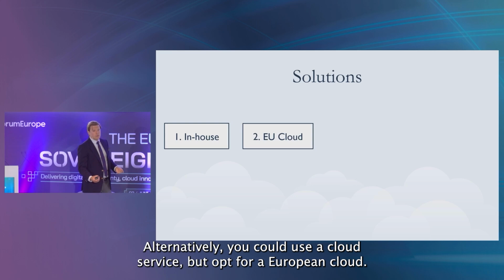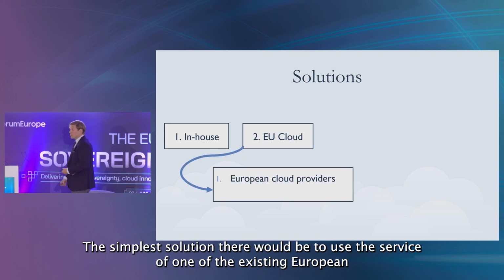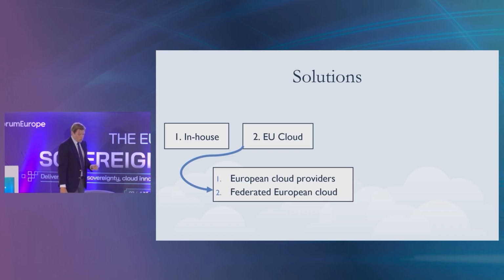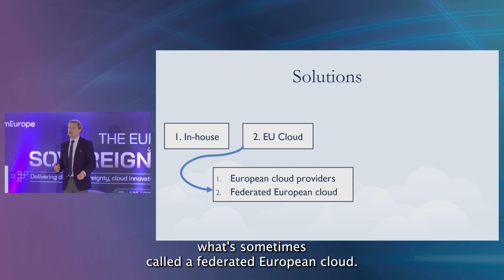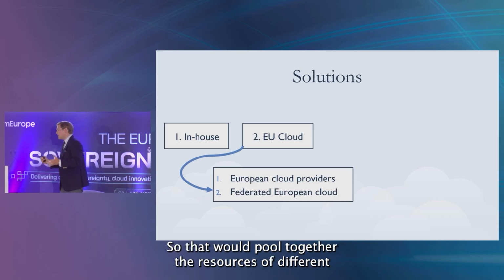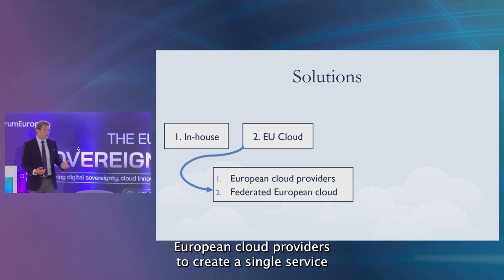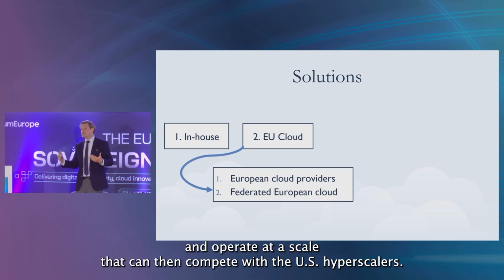Alternatively, you could use a cloud service, but opt for a European cloud. Right? And the simplest solution there would be to use the service of one of the existing European cloud providers, like OVH or Deutsche Telekom. A more ambitious plan would be to create what's sometimes called a federated European cloud. Right? So that would pool together the resources of different European cloud providers to create a single service based on seamless interoperability between the different parts, and operate at a scale that can then compete with the US hyperscalers.